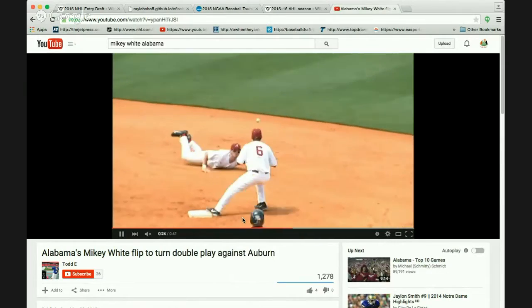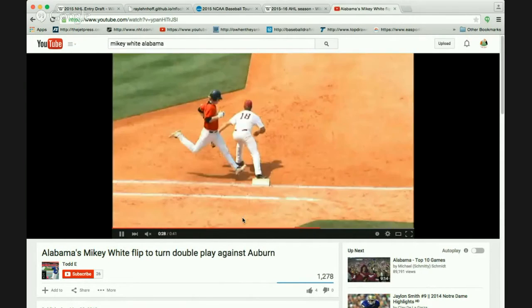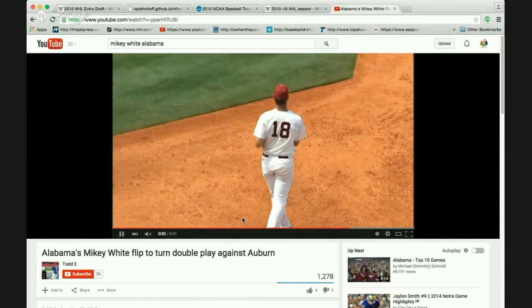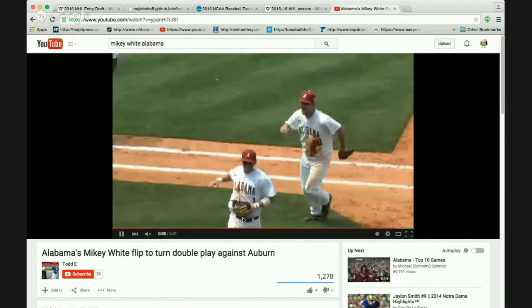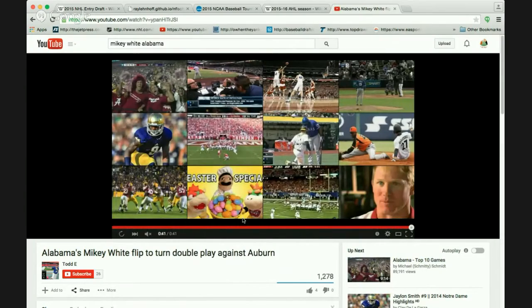I'd like to see him become more of a power hitter, but I know he can get some hits and get on base. He's got good but not great speed, and I think the glove is my favorite thing about Mikey White. Yeah. He's got a great arm when firing the ball, too, as well. So that's the Mikey White segment.